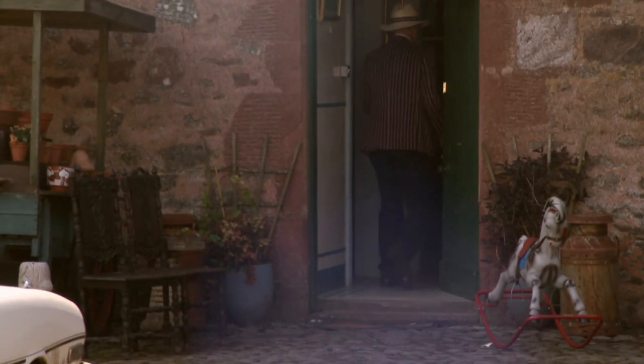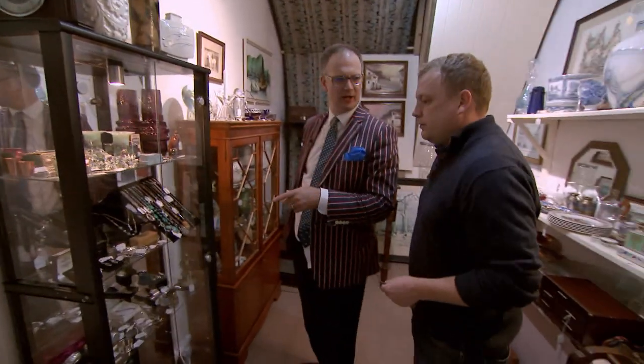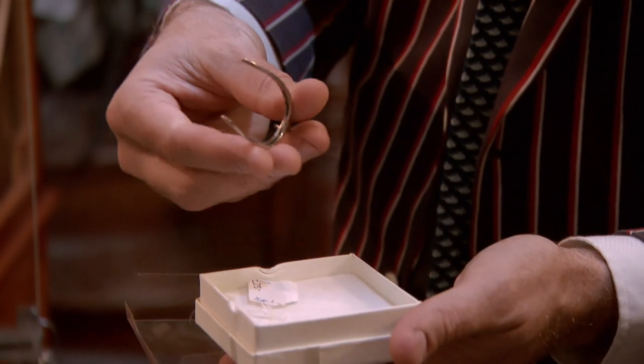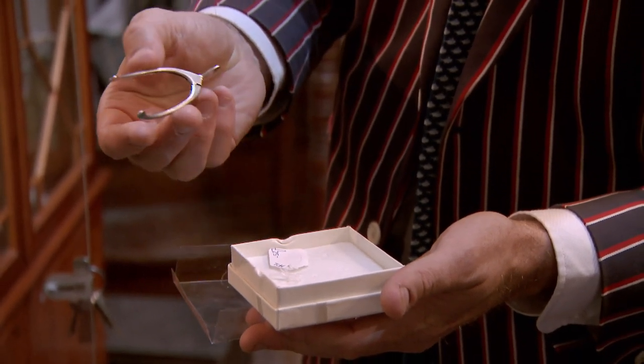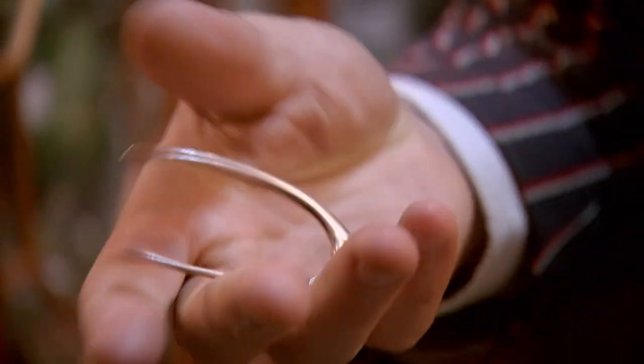Time to call in Tim and get down to some business. Could I kindly have a look in this cabinet here? Certainly. I like the pair of sugar nips. Are they silver? They are. They're quite lucky, aren't they? Because they're wishbones. This is Hallmark Sheffield 1905. I quite like them. I'll make a wish. Best price?